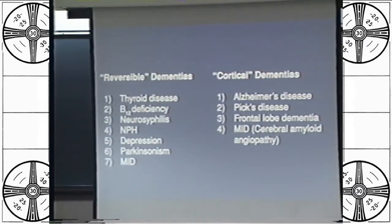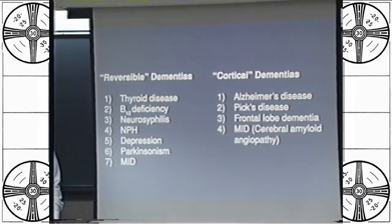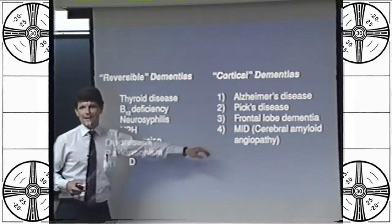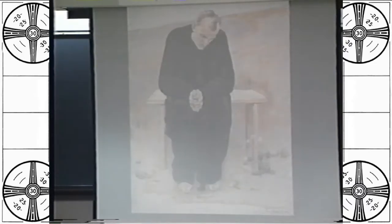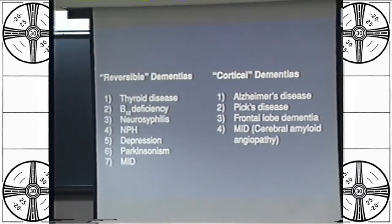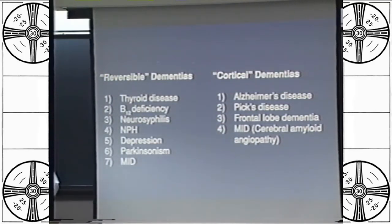Isn't it interesting that none of the reversible dementias are on the list of cortical dementias? These are what are called subcortical dementias. In these dementias, the subcortex is affected. In these dementias, it's not. If the habits are chewed up by the disease, you don't have habits. So you quit behaving at all. You see, when the subcortex is affected by a disease, you don't get any behavior at all. They just sit. But when the cortex is destroyed, you get all sorts of behavior. It's all bizarre, strange things.